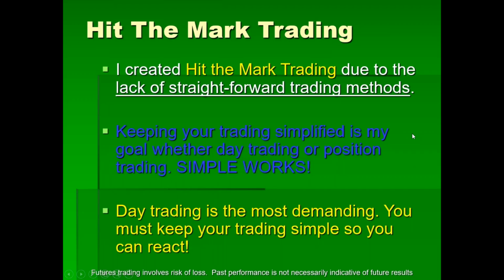So, just a reminder, I created Hit the Mark Trading because I felt like there was a total lack of straightforward trading methods. So my main message to you is keep your day trading simplified. This is my goal, whether day trading or position trading. Simple works. And always remember that day trading is the most demanding. So you must keep your trading simple so that you can react.